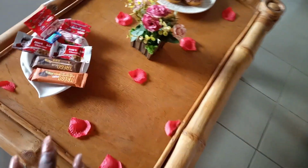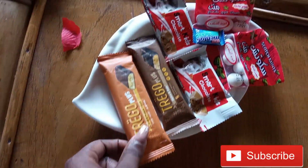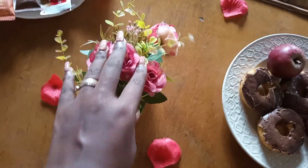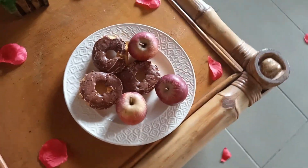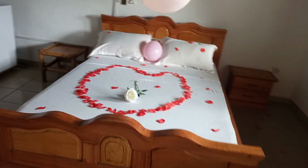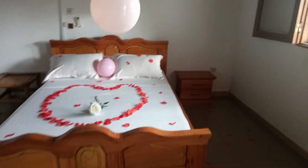So that's my stand. Because today is just the reception and it's day one, I had different kinds of chocolates on the table. Got flowers. I brought this. And then we have this chocolate donut, so tasty, with the apples. Today is just the reception, so I just wanted the couple, especially the bride, to feel at home and welcome. Tomorrow is going to be day two of the decor.